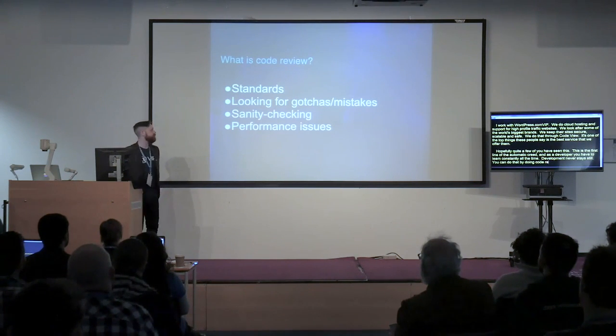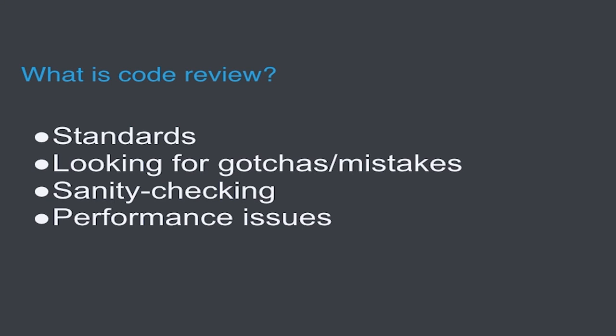You're looking at standards, the standards that are around to help you make sure your code is of good quality. You're looking for simple mistakes. Everyone's done the odd missing semicolon thing. Sanity checking, making sure the code does what it's supposed to do, making sure the logic follows through. And also looking for any performance issues. Maybe you've accidentally put in a nasty query that's going to load on every single page of your website and it's going to take your database down if you get a spike of traffic.